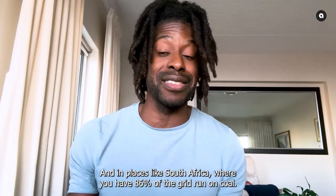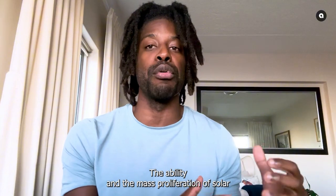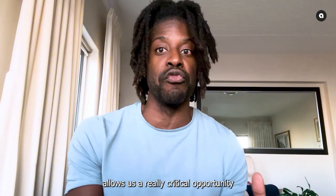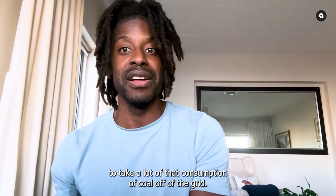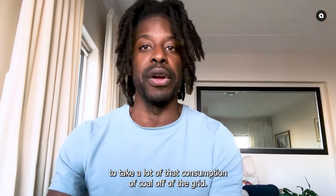And in places like South Africa, where 86% of the grid runs on coal, the mass proliferation of solar gives us a really critical opportunity to take a lot of that consumption of coal off of the grid.